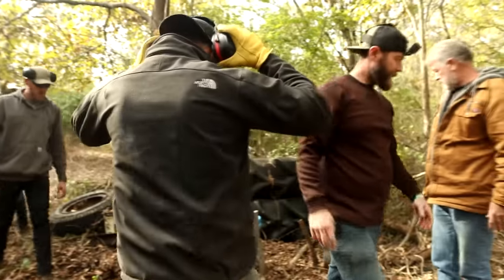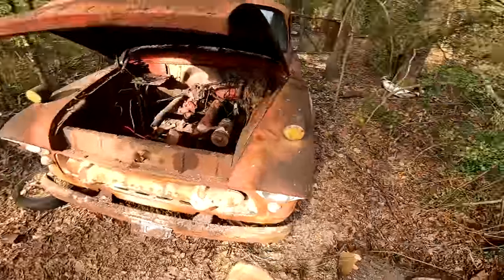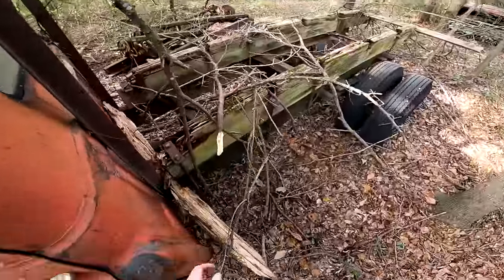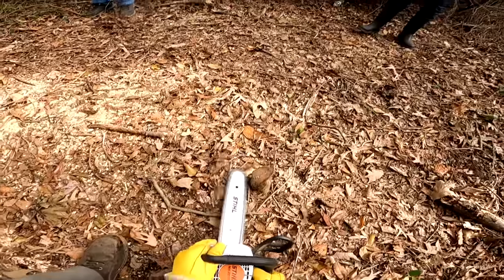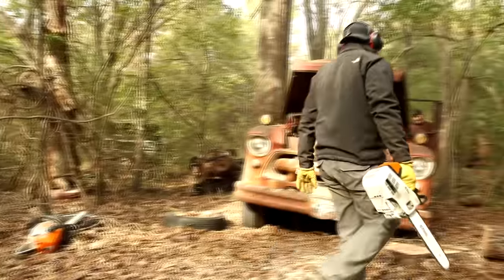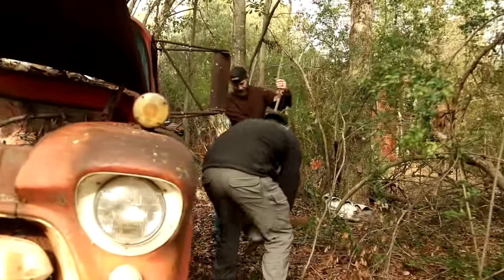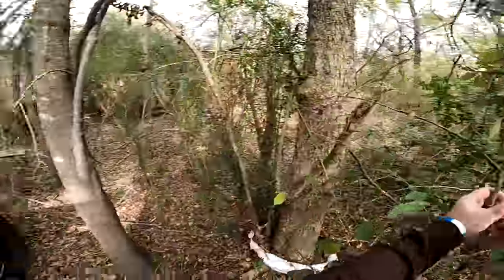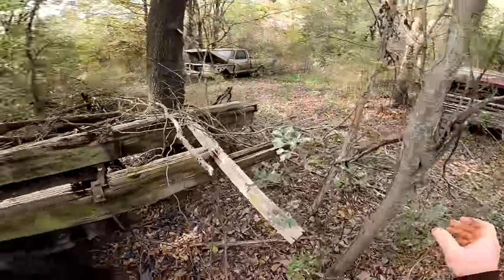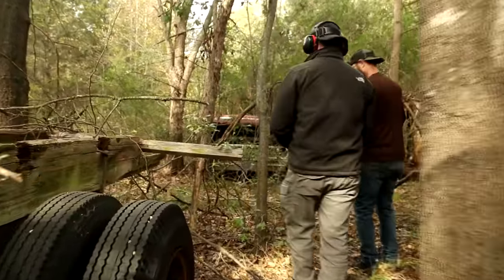Jerry, would you put your little, oh, there it is. I'm gonna cut this one off a little bit lower. Yeah, there's a couple maybe small ones over here too. This one's not going to be in the way if we have to pull the back over. I can cut it. Yeah, let it fall. Go ahead just in case. Okay.